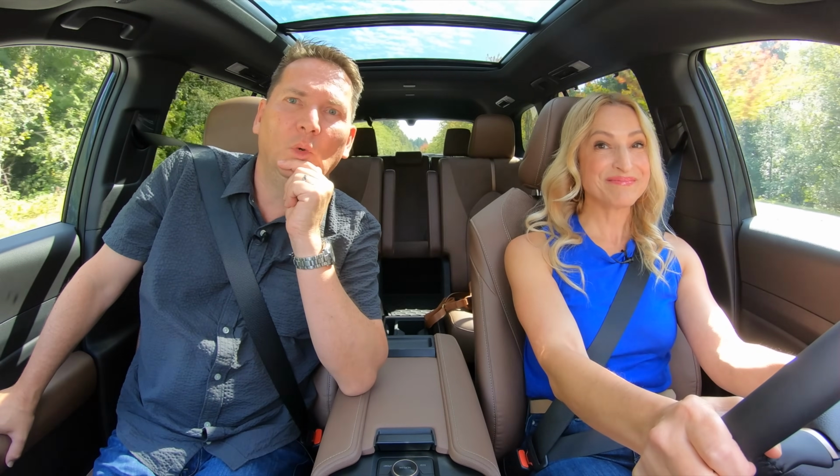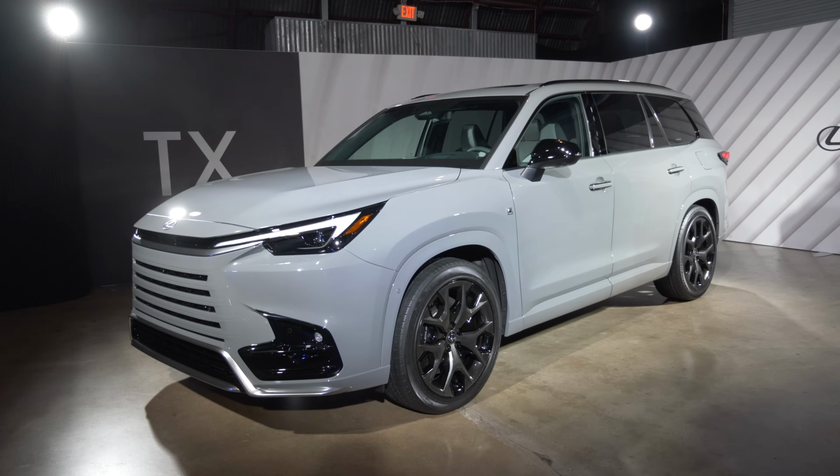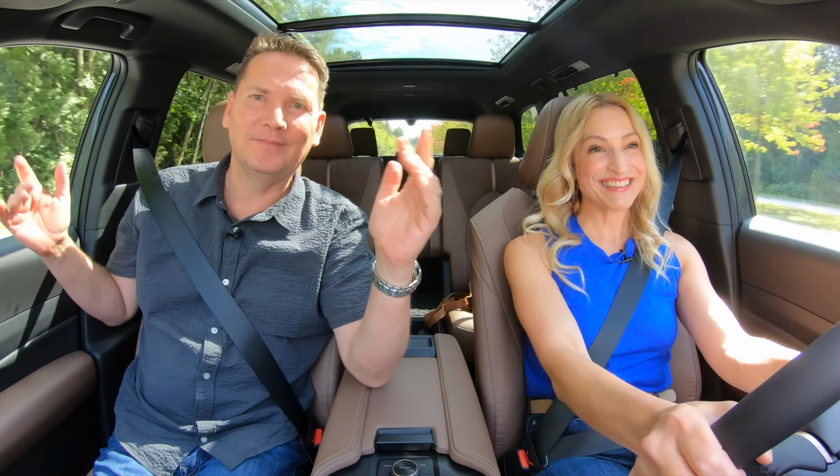Oh, you mentioned Lexus. We are going to Texas in a few weeks to drive the Lexified version of this, called the Lexus TX. It's in Texas, get it? TX? TX. We're going to Texas.